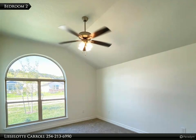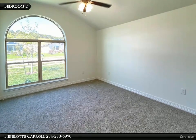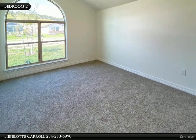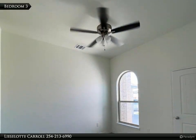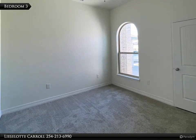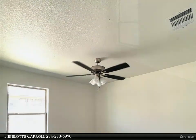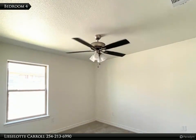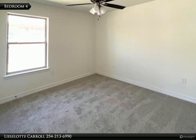Stately Palladian window captures views and natural light in the second bedroom, while plush carpeting is easy on the feet when you get up on chilly mornings. The third bedroom also has plush carpeting, high ceiling with lighted fan, and amply sized closet. Bedroom 4 is also outfitted with plush carpeting, lighted ceiling fan, and amply sized closet.